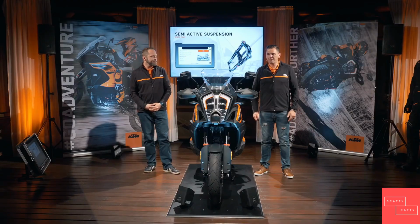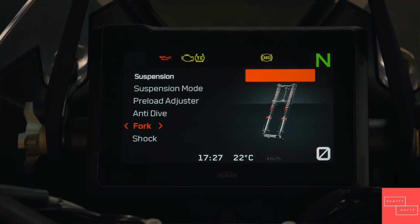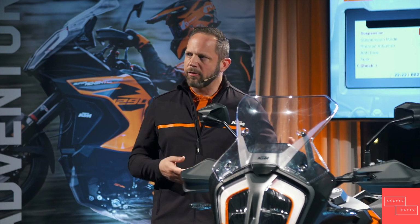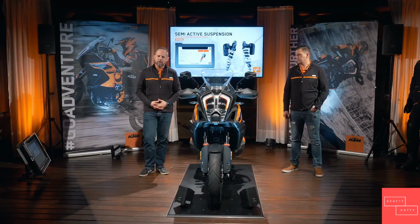The other possibility that you have in this advanced mode is that you can individually set the front forks and the rear shock in different stages, and that's for damping, right? Yes, it's the damping of the fork and the damping of the shock that you can set individually. It's not like a traditional clicking system. The system is still semi-active, so it will still react to the road surface, but you could say, no, I want a little bit more damping on the front and a little bit less damping on the rear, for example. You can play around and set your own suspension settings.